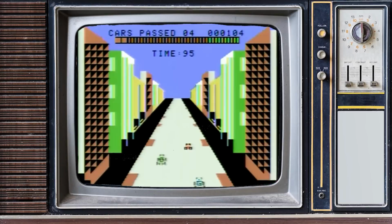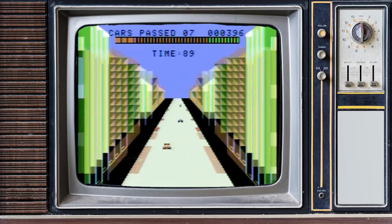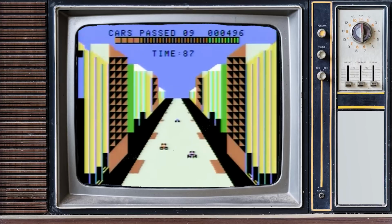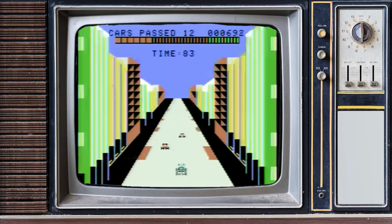I actually had this game as a kid, and it's one of the few racing games I remember actually having fun with. I used to love how when you switched gears higher, your car started to look more like a sports car or an F1 car. It was a cool idea with one major drawback.